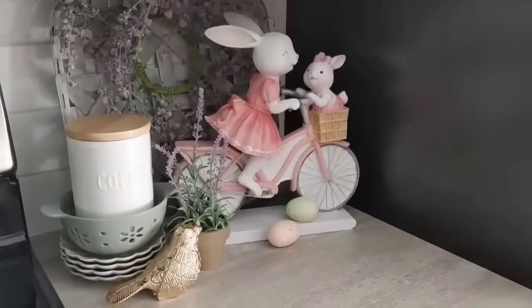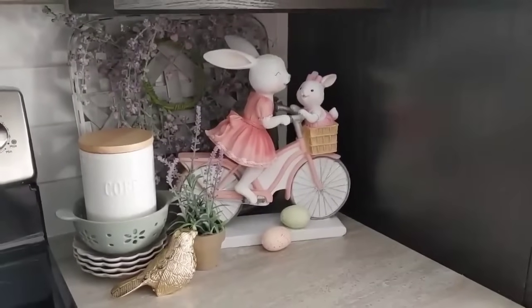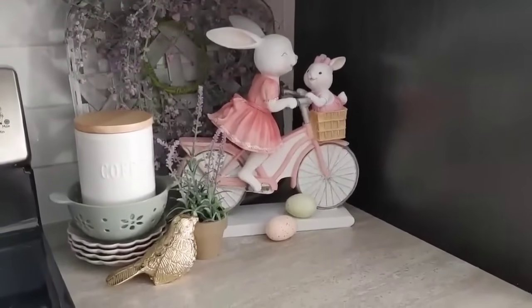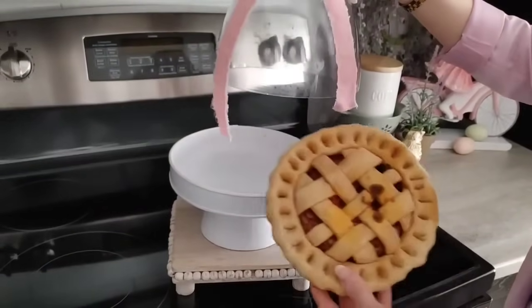You'll have to let me know in the comments if you bring out bunnies right away or if you like to wait closer to Easter to bring them out. I use them right away because I think you can decorate with them year round and they're so sweet.